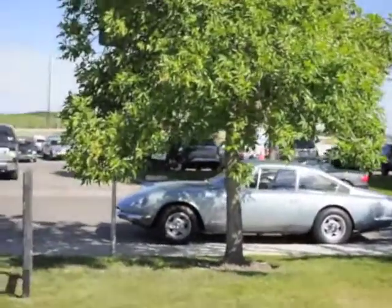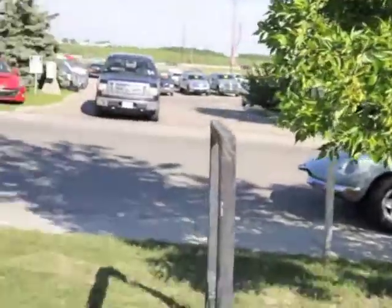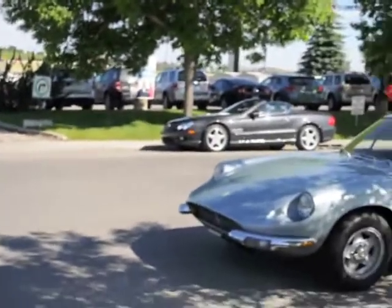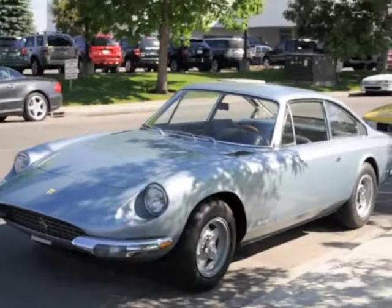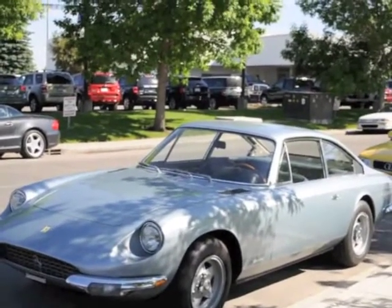We have this 365 GT 2+2. So this would have been a 1969. This is a '69. This is an original car, and a great old car. And I don't think the paint's original, but it's old. And front engine V12, anyway, great car.